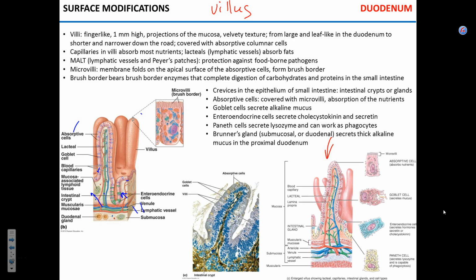So we have two surface modifications now. Circular folds and villi. Okay? They become smaller as we move from duodenum through jejunum to the ileum. What do you think it suggests? Villi become smaller and kind of less frequent. Less absorption, yes. So the most absorption happens in the duodenum. And then the absorptive processes go down as we move to jejunum to ileum.